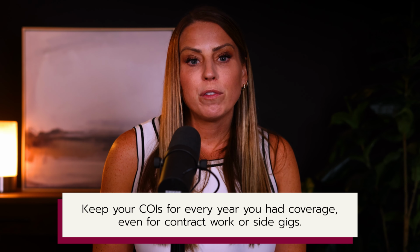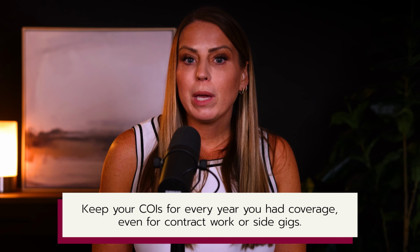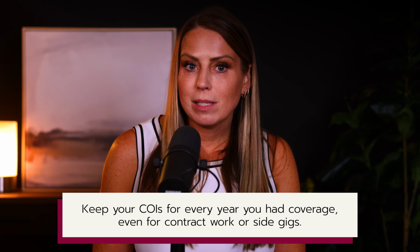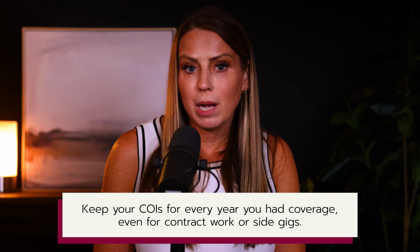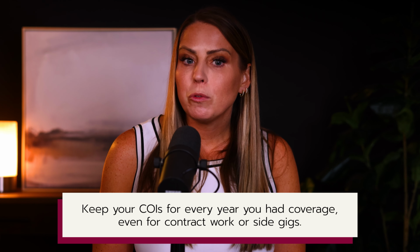You'll want to keep either the COI or the declaration page for every policy you've ever had. If, for example, you were insured with ProAssurance from January 1st, 2020 to January 1st, 2025, you should have 5 different COIs, one for each year that the coverage was in force. If you carried more than one malpractice policy at a time, perhaps for some contract work or a side gig, again, make sure that you save your COIs for each year that you carried that policy as well.